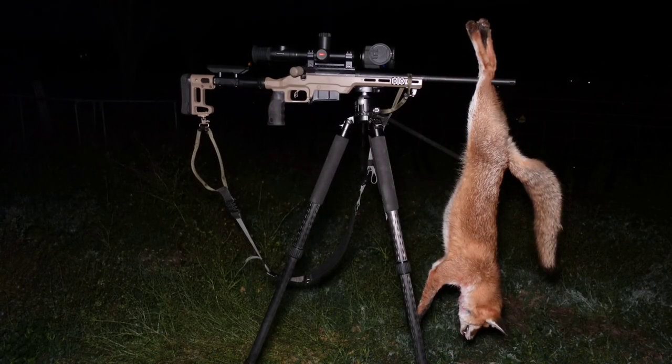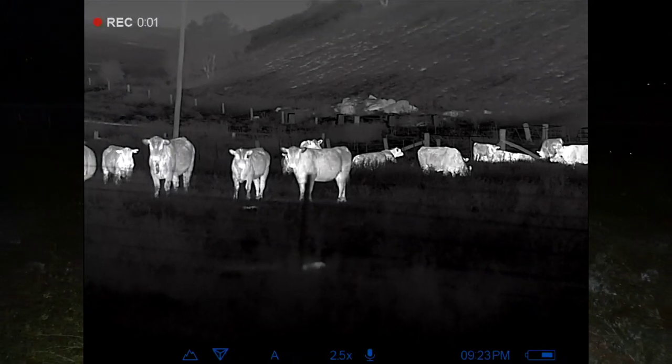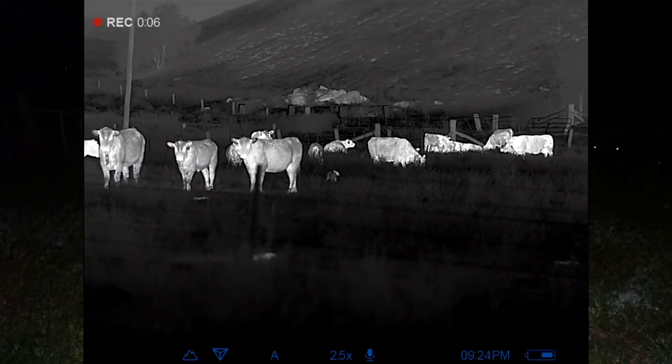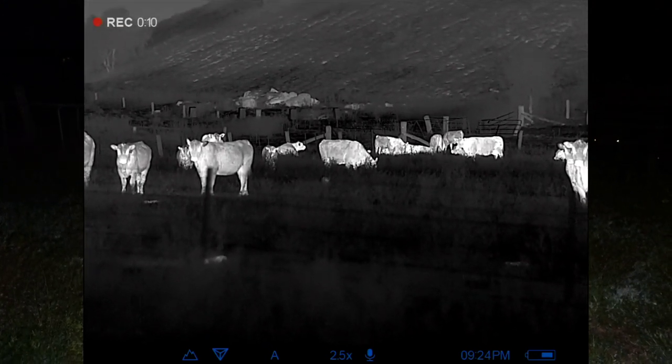Talk about a frustrating fox to shoot. This vixen here has been in amongst the cattle. You can see all those guys in there snorting and carrying on. Hopefully they don't give me too much grief and moo over the top of me. But yeah, I've watched this fox for about 25 minutes in amongst the cattle. Can't shoot out there, especially with the .308.